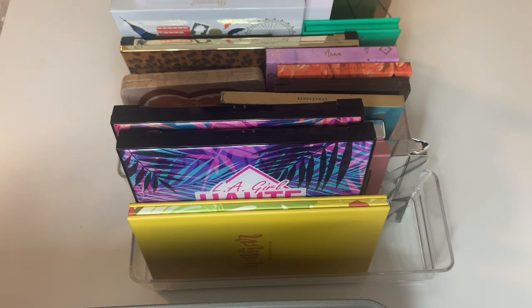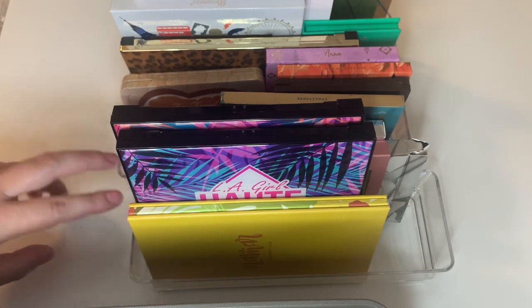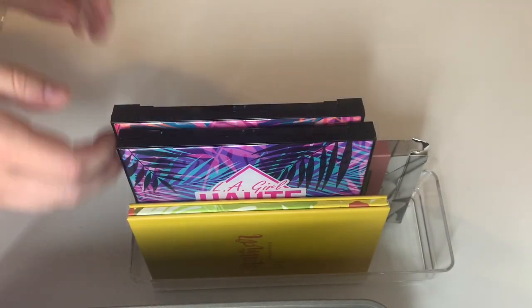So this is palette drawer number 2. And it's all just these stackable things. There's nothing too big that doesn't fit. So let's start with this first one right here. My puppy just walked in and joined us.